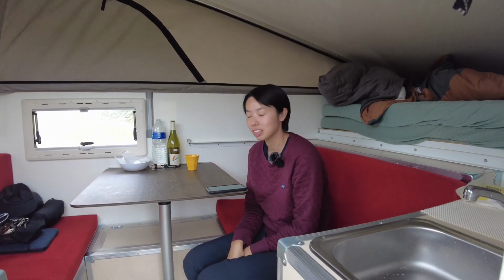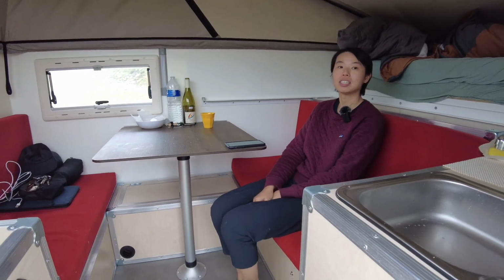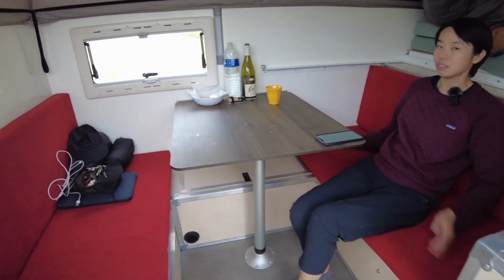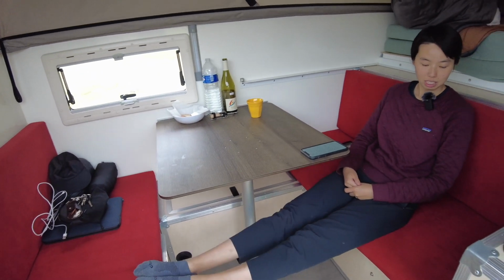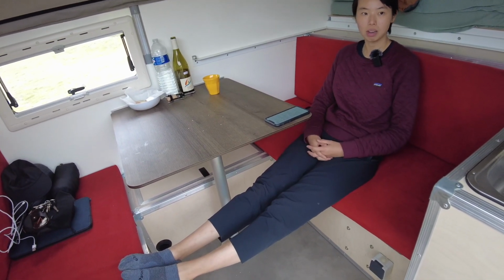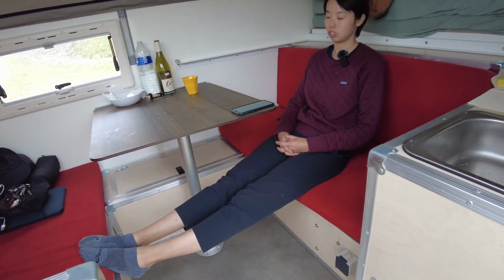Welcome to the inside of the camper. As you can see, it's pretty spacious. We love the dinette. Plenty of space, very easy to hang out, long, almost comfortable enough to take a nap on the sofa. So this is super nice and very luxurious.